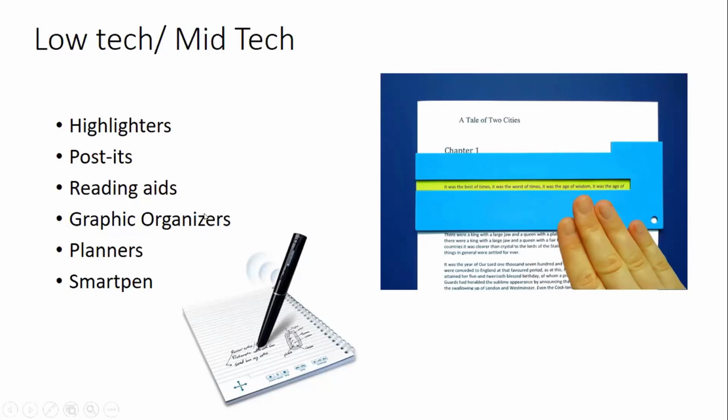Graphic organizers, so that's basically planners or ways that you can chunk your assignments or chunk what you need to learn into different categories. Planners, and then a smart pen is a mid-tech device, and this is that pen right here.